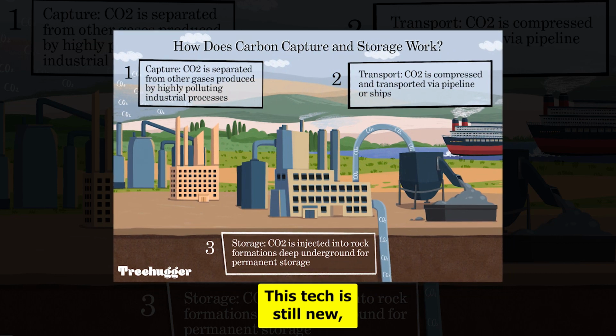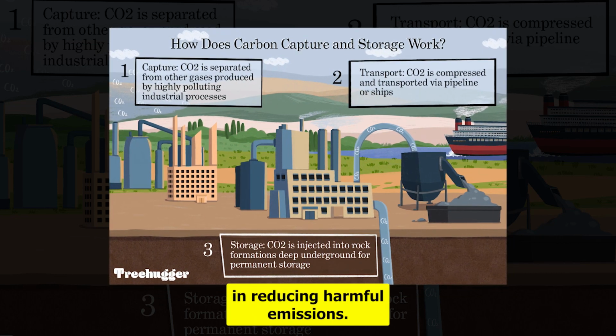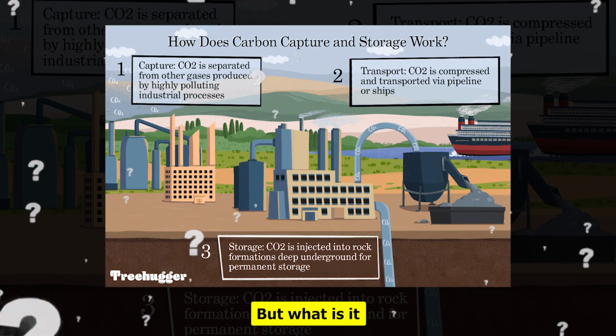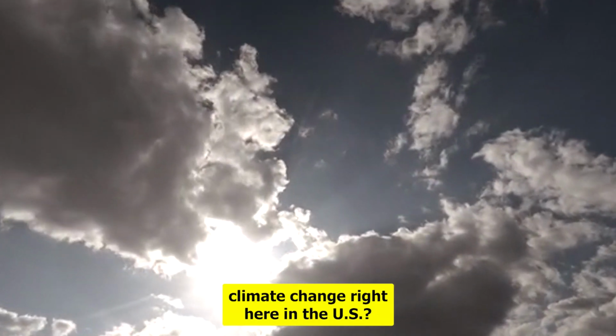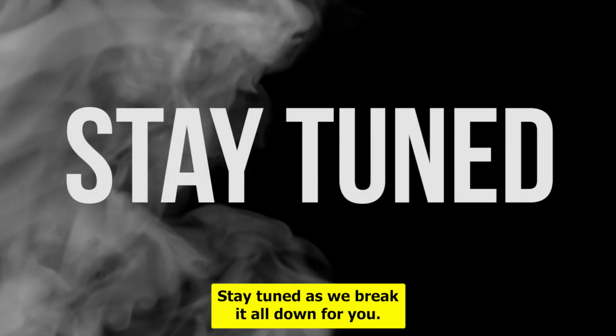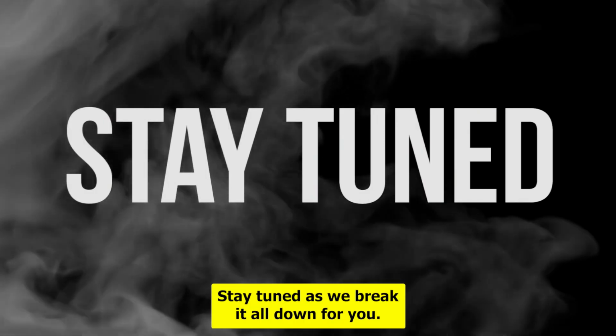This tech is still new but is expected to help a lot in reducing harmful emissions. But what is it? And how is it shaping the battle against climate change right here in the US? Stay tuned as we break it all down for you.